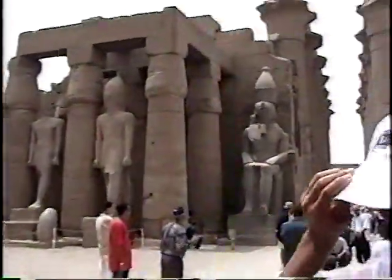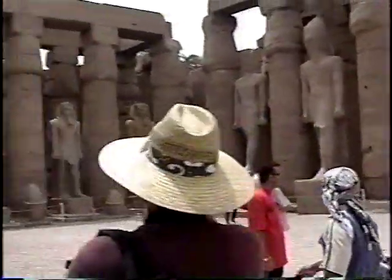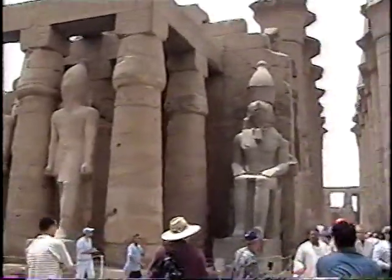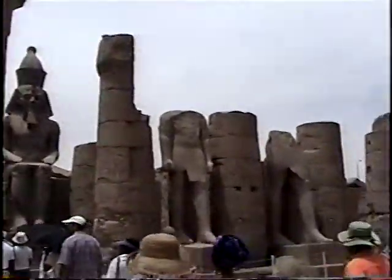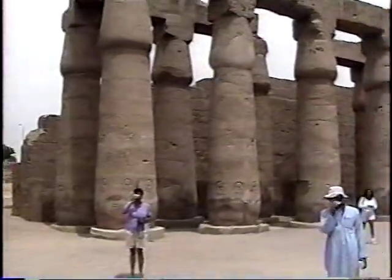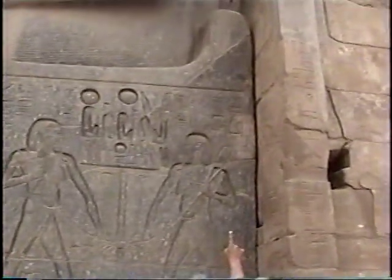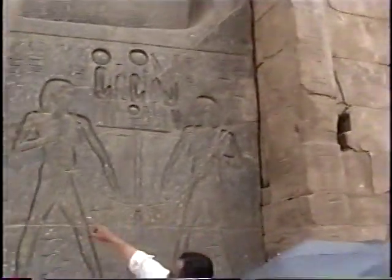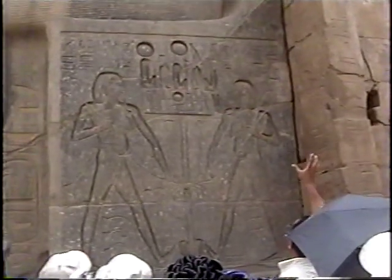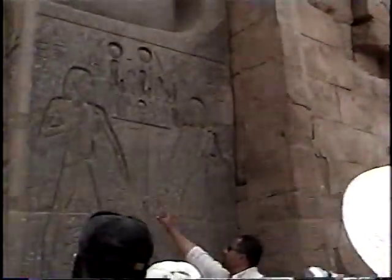These are all statues of Ramses the Great. As you can see, God Hapi on both sides. On the right hand side, he is holding lotus; on the left hand side, papyrus. Papyrus is north, lotus is south. Also on his head, he has two crowns. Both papyrus and lotus are tied together around this object in the middle.